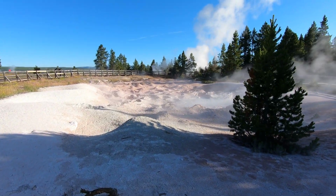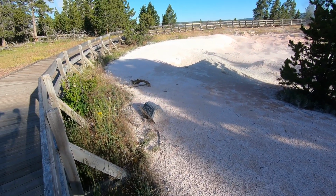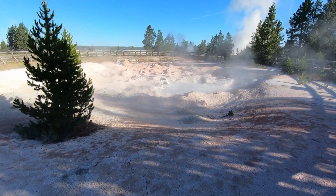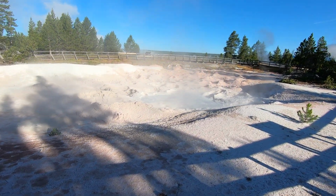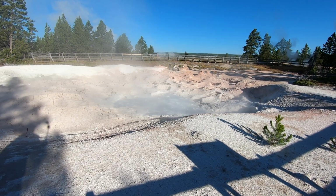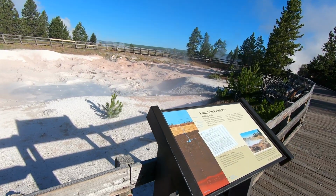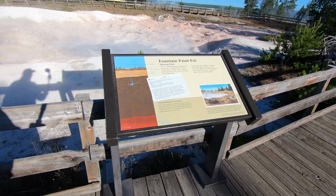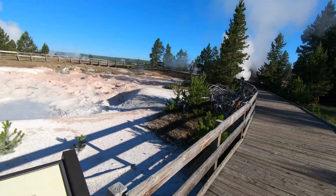Right next to that pool you have some, well, they call it the paint pots according to the sign I see down there, but it's basically mud and you can smell it, right? Wow, boiling mud. Maybe you can see that it's just bubbling down there. Making mud, that's what they are saying here, and they are explaining what is really going on here. It's really cool. It's kind of alien stuff almost.